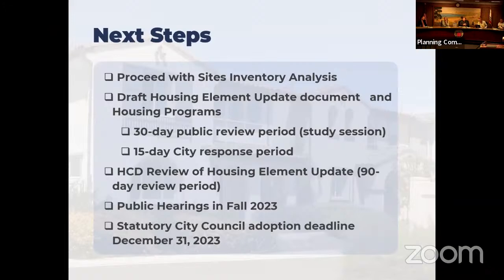We do have one member of the public. Should we ask, would you like to just comment? One question on the schedule, Katie, while he steps up. The coastal commission review starts when in that whole process?